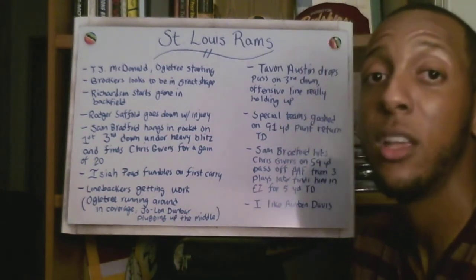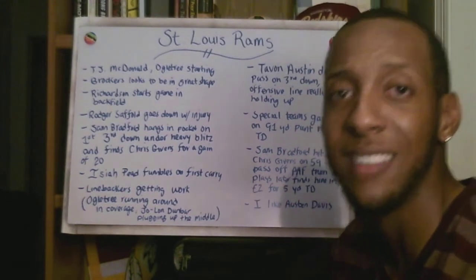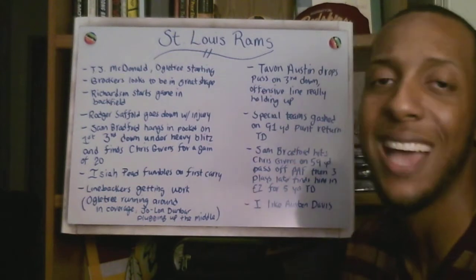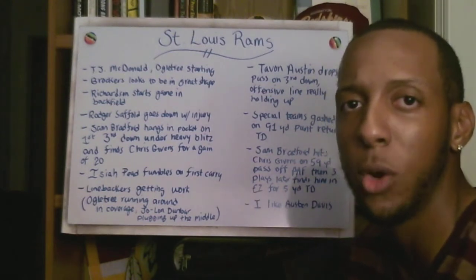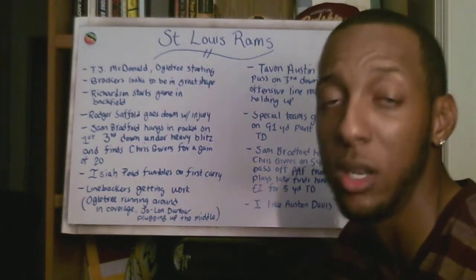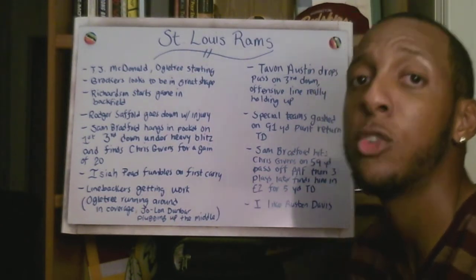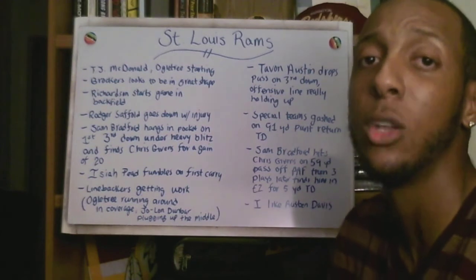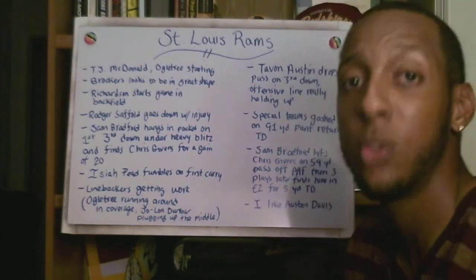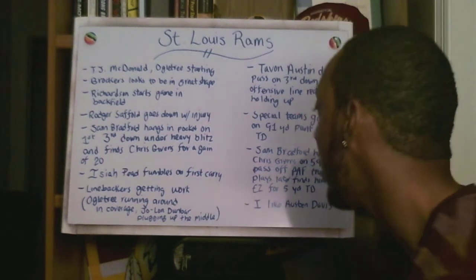I thought Bradford could have had a couple of other completions. Some guys letting him down. Pettis dropped a pass. Austin dropped a pass. You had guys not stepping up, making plays for him. So from that standpoint, I really think Sam Bradford had a really, really good night. I thought he trusts this offensive line. His offensive line looked really good. And if they can continue to protect him, he's going to do some big things in 2013.